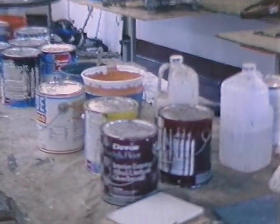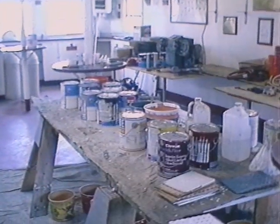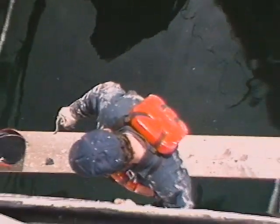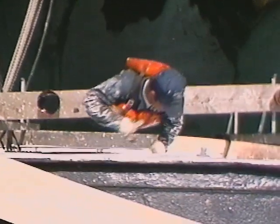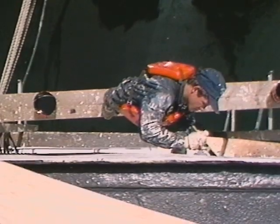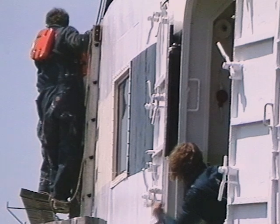It has been true for centuries that if you go to sea, sooner or later they'll put a paintbrush in your hand. The Islander's lunchroom has become a paint store. No matter how well or badly the major surgery was going down below, the painter's work was never done. Above decks, the facelift continued.